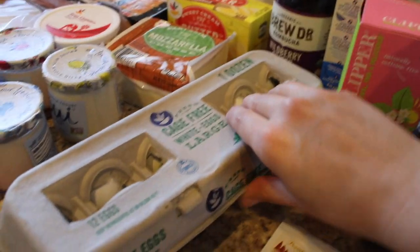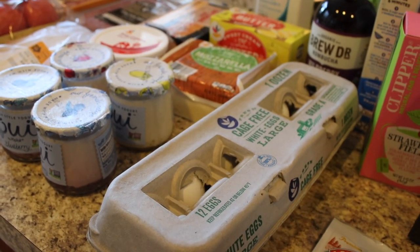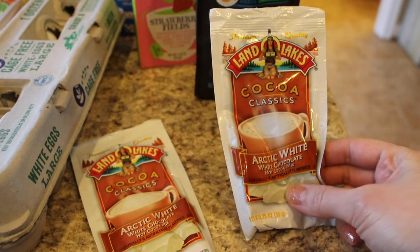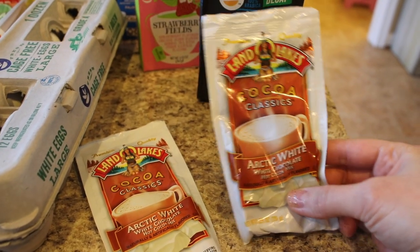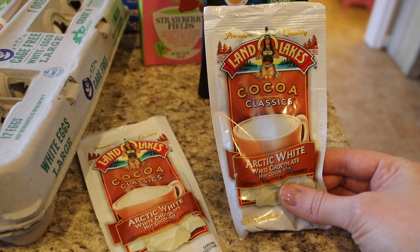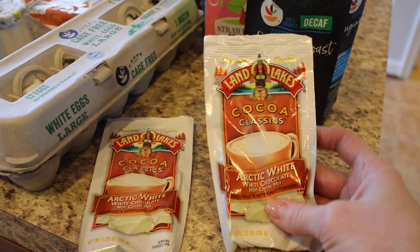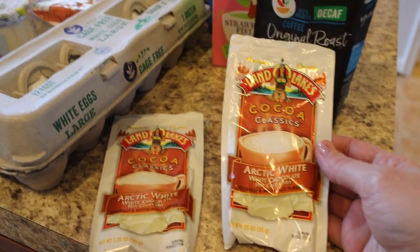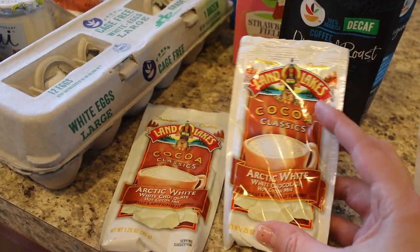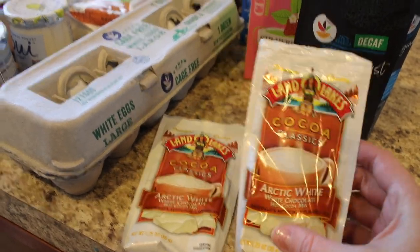And then I got a dozen eggs, just Martin's like cage-free white eggs. I picked out some cocoa classics, and these are the Land O'Lakes Arctic White with chocolate hot cocoa mix, and these are so bomb. I love to make my own coffee. Like, I have an espresso machine, and then I like to use these in the coffee and make white hot chocolates. They're so good. I definitely recommend these if you have these at your store.